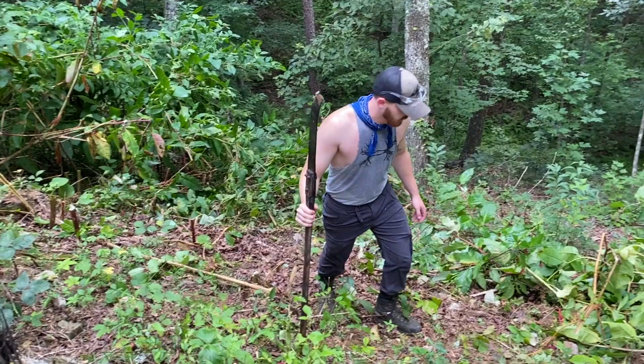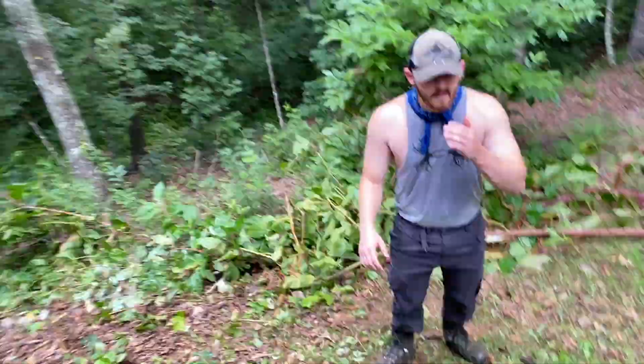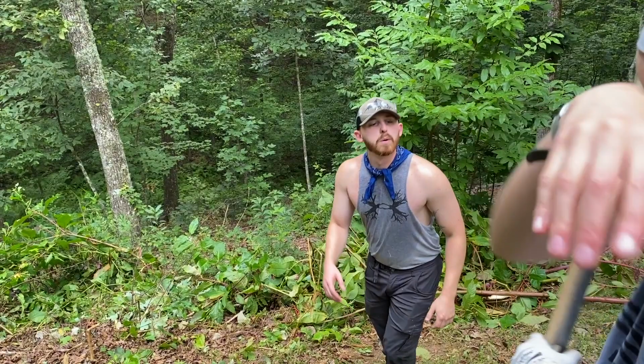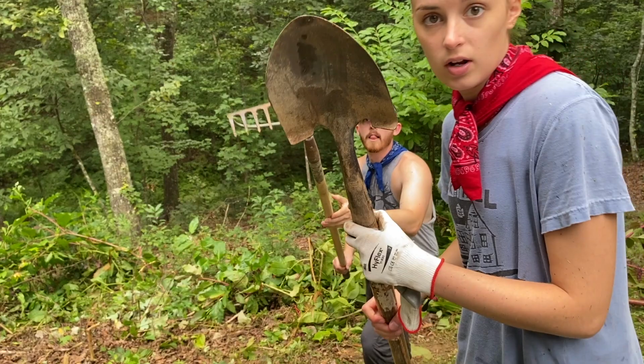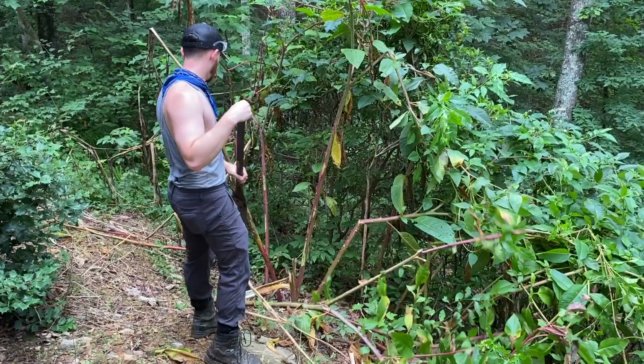Looks like you're doing a good job, though. Thank you. Come on, let me see the rake real quick. Of course. So, we brought a rake. It's actually a gravel rake, but it's got these big old strong tines, unlike a usual one. And we also have this little shovel. This thing is awesome. The head on this is really small, and it can really get in some tight places.